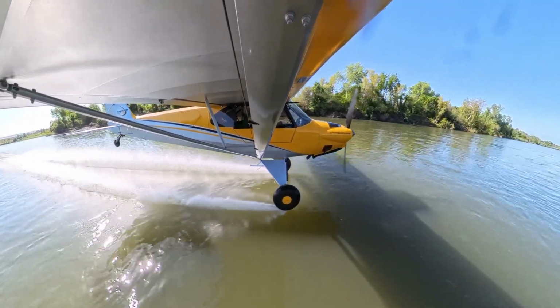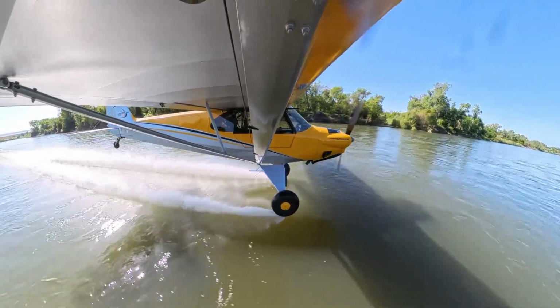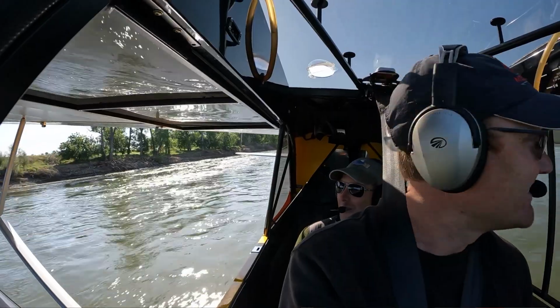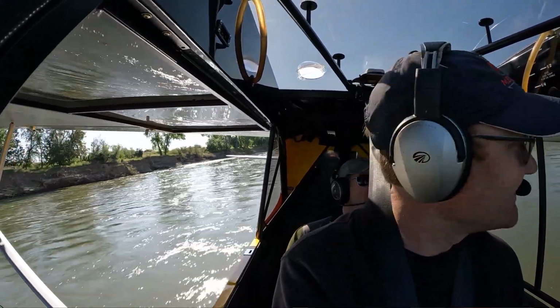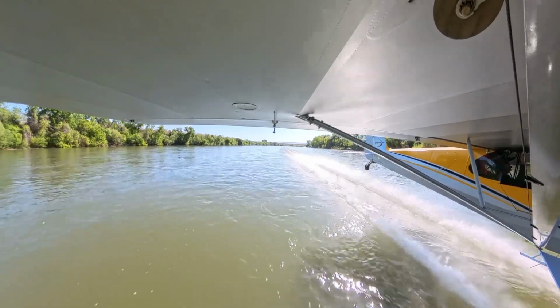But yeah, you don't want to be pushing the stick forward too early and nose it into the water. It's a good way to wash your tires off. I would imagine it sprays a little on the back of the tail too. Yeah. Cleaning the underbelly. Little pressure washer.